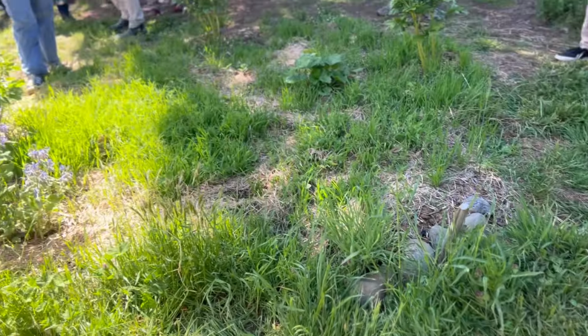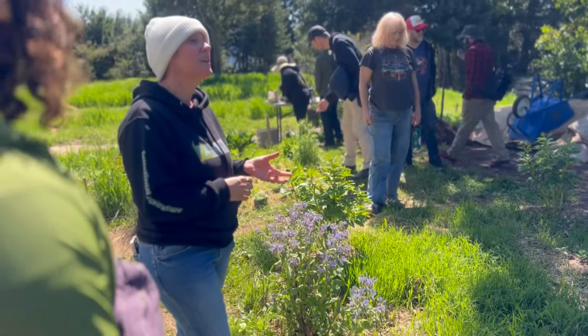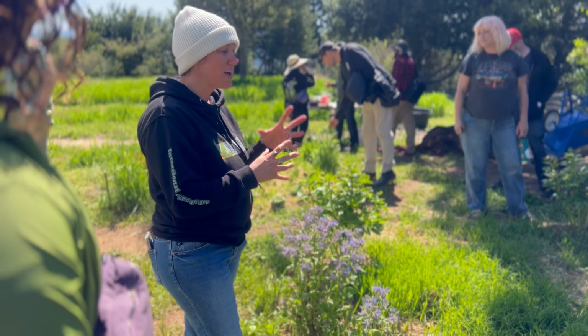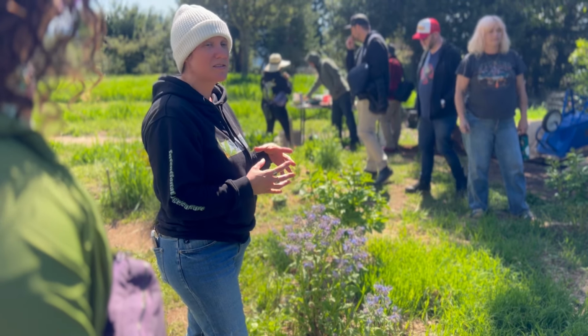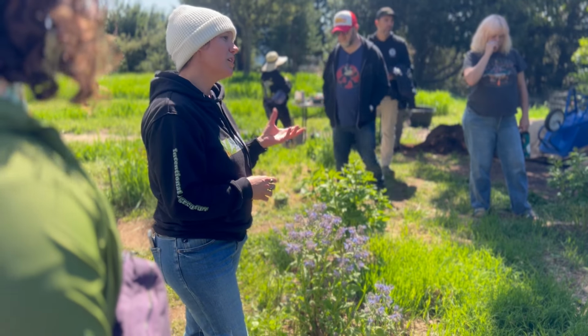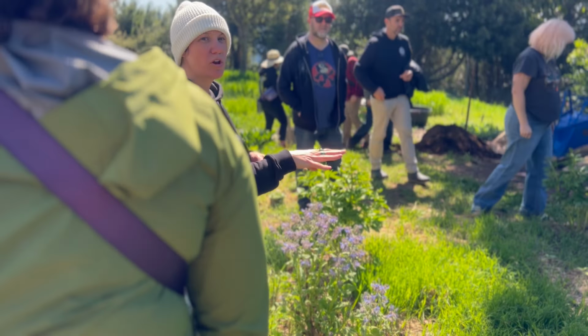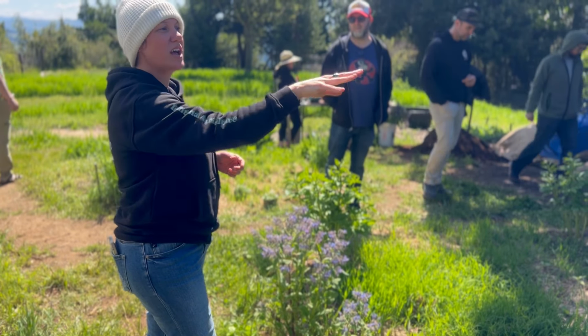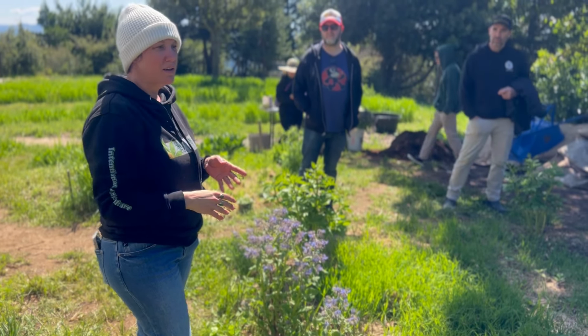Things that are not good companions that people do commonly, things that bank different pests and things that have common diseases that will carry over. So being careful about that and keeping with what you know and what works is great. And the fact that they have so many diverse cover crops going on.